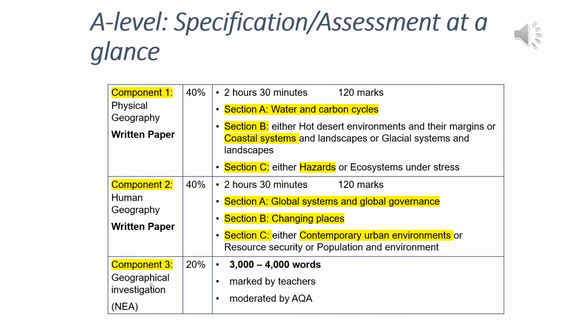So it's well worth doing a good job on that, because to have a fifth of your A-level in your hands before you even sit any exams is definitely a very valuable thing to do well.